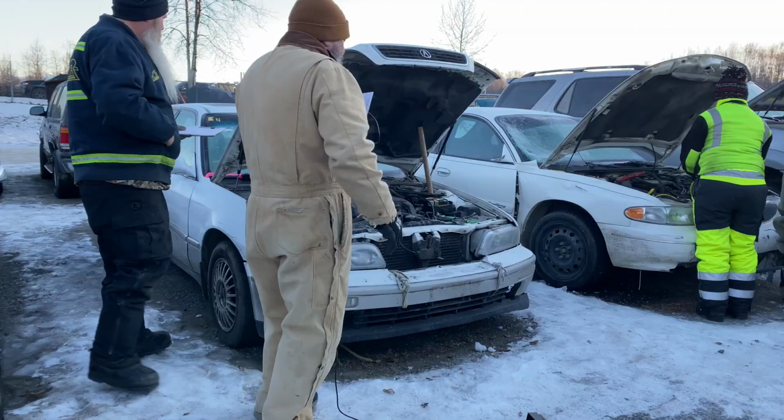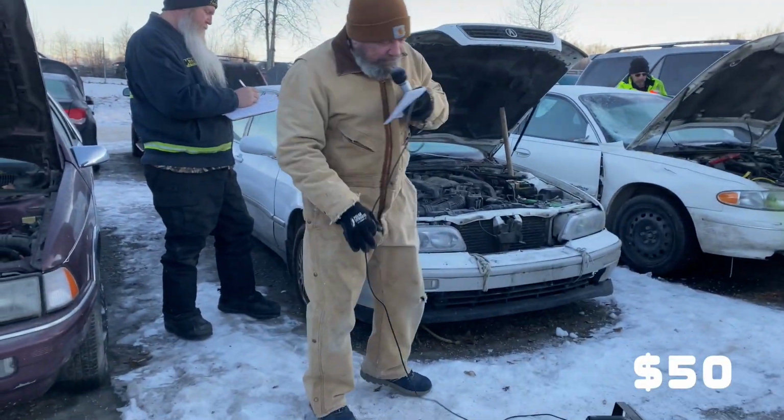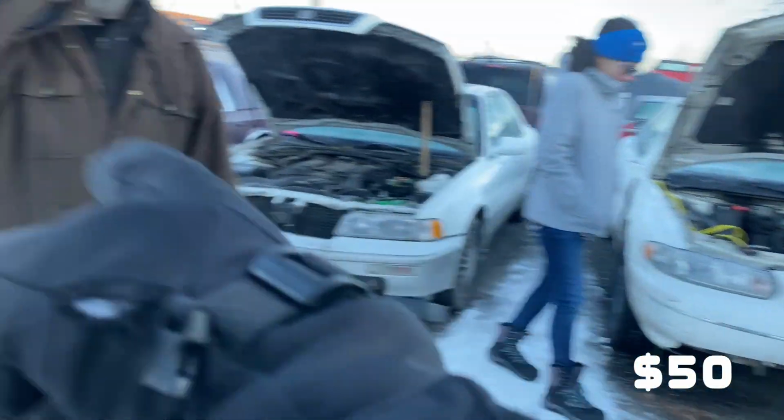$50 number. Not running, $50. All right, somebody give me 300 to start them. Give me 50 on that one right there, a little Accura. Damn, $50 for this crap. This Buick sold for $50.